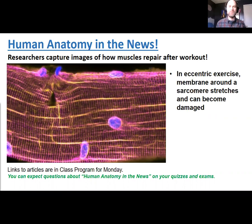So a good example of when you do this is running downhill. Anyone that's ever run downhill knows kind of how difficult it is and how sore your legs get afterwards. And that's because this kind of exercise damages the membrane around sarcomeres. And what this research found is they did some imaging, and you can see an example of it here. It's pretty incredible. You can see this is skeletal muscle, so it's striated. You see those bands. Those are the light and dark lines in each sarcomere, so that identifies it as skeletal muscle. Just a little refresher for your histology section for your lab practical.